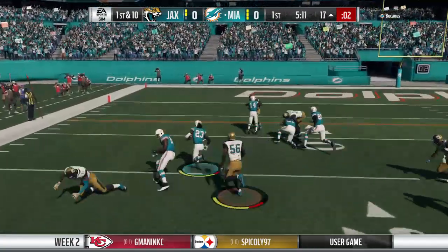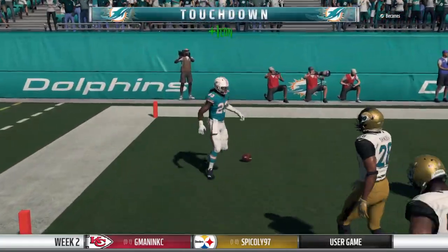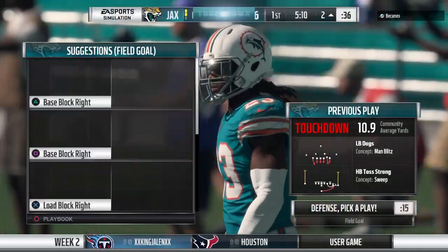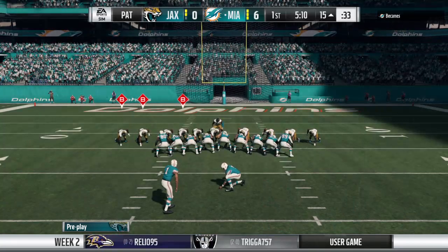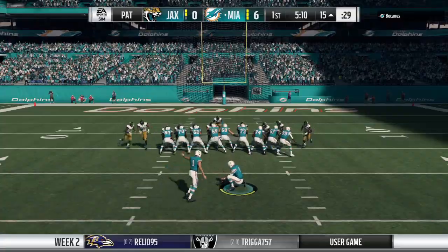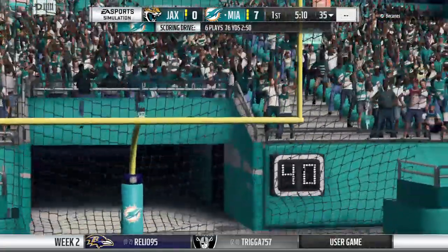Now a toss play. It's Ajayi. And he will take it in for a Dolphins touchdown. Ajayi, his 2nd touchdown on the season. And the Dolphins take it right down and score on the opening drive. And that makes it 7-0 Dolphins.